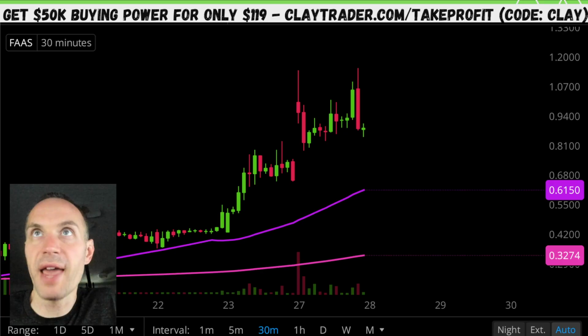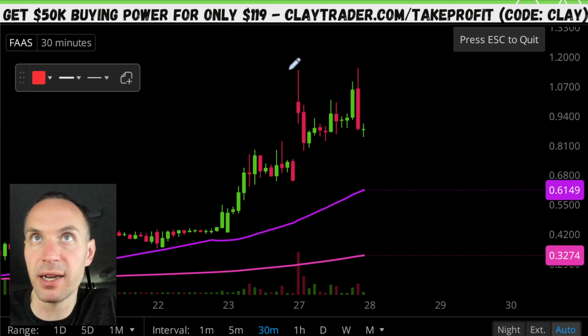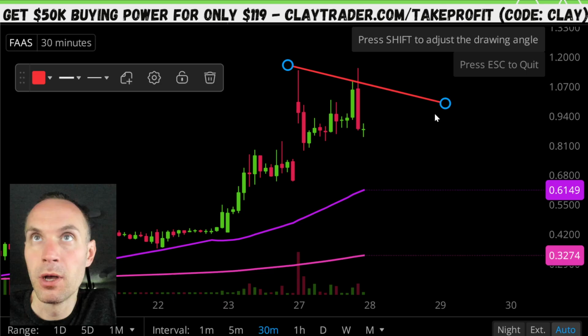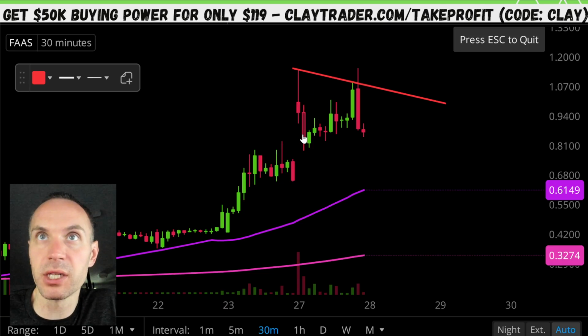Next one here, FAAS, and I'm going to go through this one very quickly because you've already heard me talk about the pattern several times before. But yes, we were looking at another bull pennant pattern. So let me change that a little bit. So there's our area of resistance.